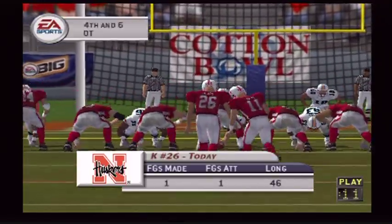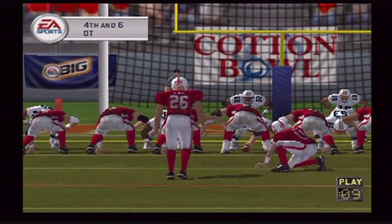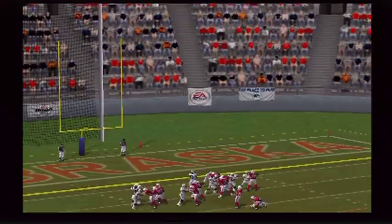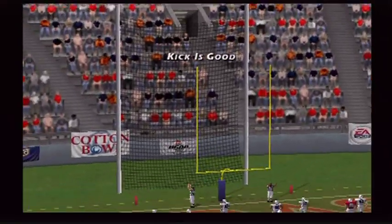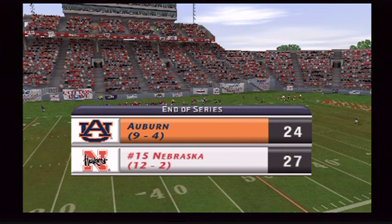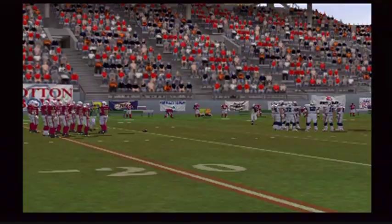This should be an easy field goal. The kick is up. And it sails through the upright. So they'll have to keep him out of the end zone here if they want to stay alive. Yeah, the defense really needs to focus here.